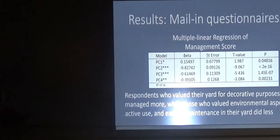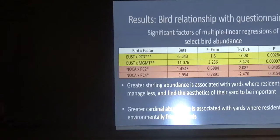So bringing it all together, we found that residents who valued their yard for decorative purposes did more management, so they mowed more, they watered more, they weeded more, they did all that type of stuff. While those who valued it more for environmental aspects, active use, and obviously ease of maintenance, just happened to do less. We then take all of that and associate it with the birds. We found that bird populations that happen to work with starling, so more of those urban birds, so greater starling abundance is associated with yards where residents manage less and find the aesthetics of their yard to be important. So that's just people who just want a nice, pretty, neat yard and don't really do that much.